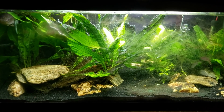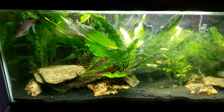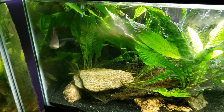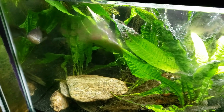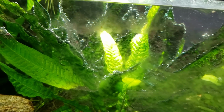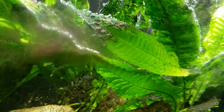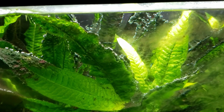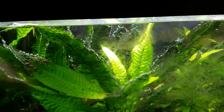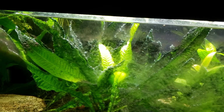I think tomorrow or later tonight I will be getting the airstone out of my Black Ghost Knifefish tank, and we're going to finish the treatment on that tank, and then we're going to move it over onto this tank, because you can see this tank does not have so much of the hair algae or the filamentous algae. This tank has that green, slimy cyanobacteria, and it even has some of that red cyanobacteria in there too. That stuff is often referred to as blue-green algae, but it is not algae. It is actually cyanobacteria, and the Ultra Life treatment will kill it quickly.